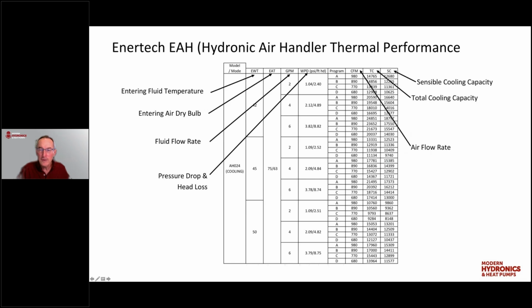Here are 4 different speed tappings on a motor, the resulting CFMs that they would produce. And then finally over here, we have total cooling capacity in BTUs per hour and sensible cooling capacity. Latent cooling capacity would be the sensible subtracted away from the total. So this gives you data that allows you to get both the thermal and the hydraulic sizing of that air handler matched to what that cooling load requirement is.